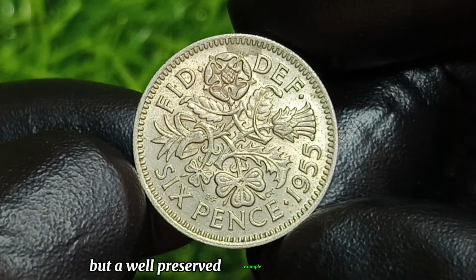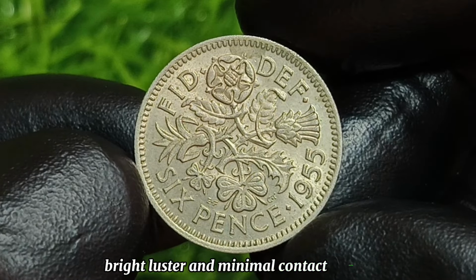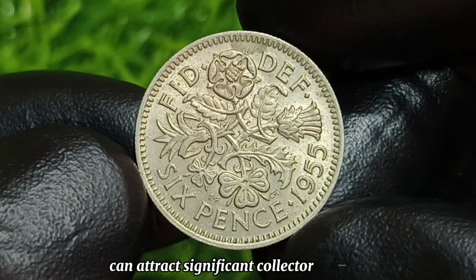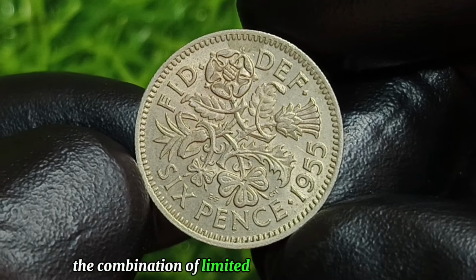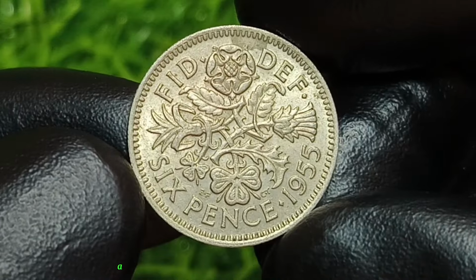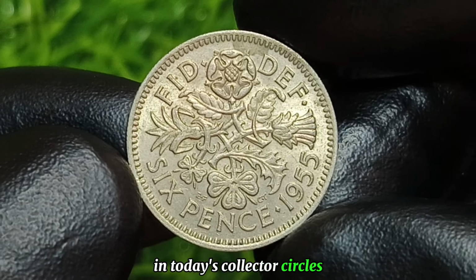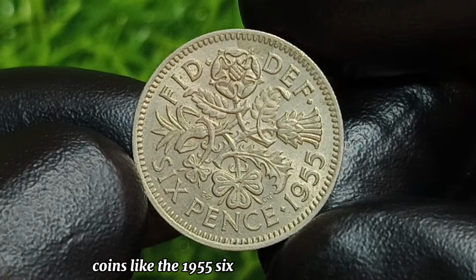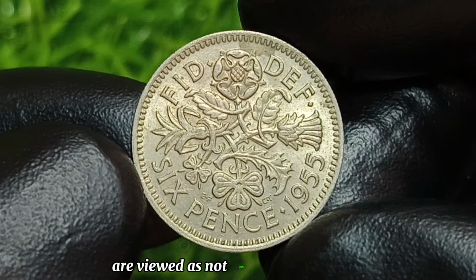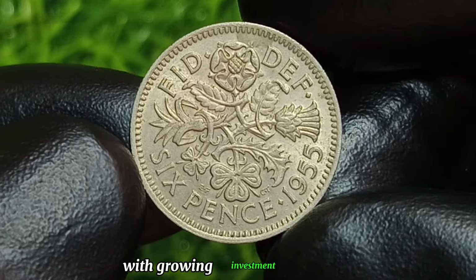But a well-preserved example with full details, bright luster, and minimal contact marks can attract significant collector interest. The combination of limited survival in high grades and strong historical relevance has made this coin a must-have for serious numismatists. In today's collector circles, coins like the 1955 sixpence in top condition are viewed as not just collectible items, but also as pieces of art and heritage with growing investment potential.